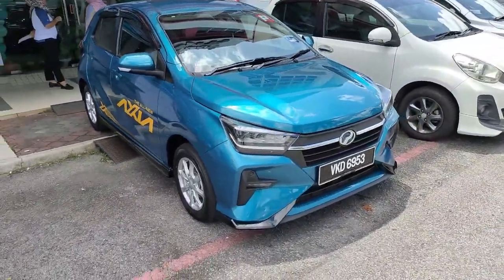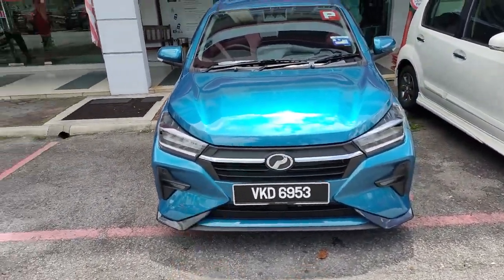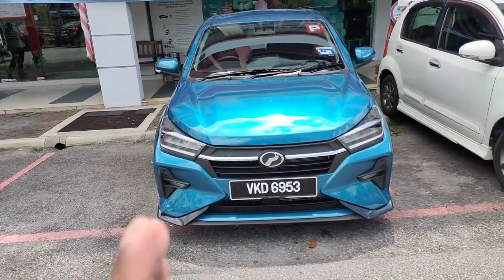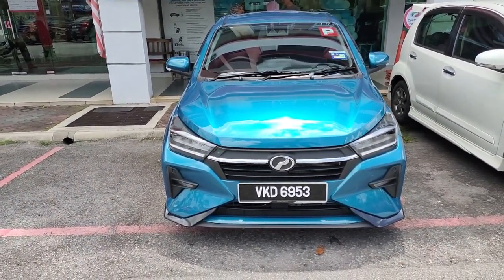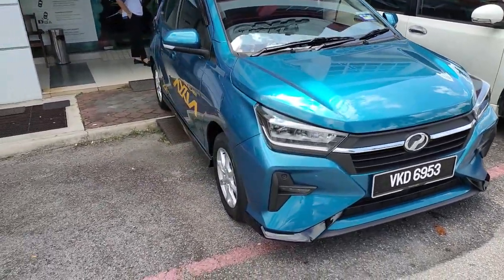It's very square. Dia petak tau kereta ni. Dia macam betul-betul petak, and dia lebar tau. Like if you sit in front of it, you will really see, memang jelas lah nampak kereta ni lebar, and it's a lot lower, which I really like. I like the squareness and the lebarness, and it's really nice.